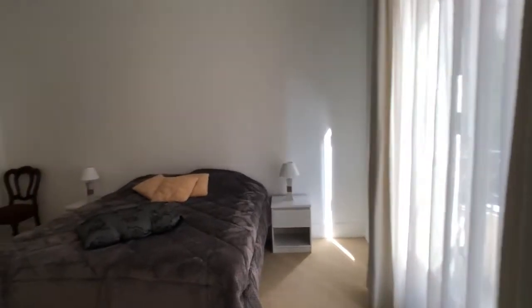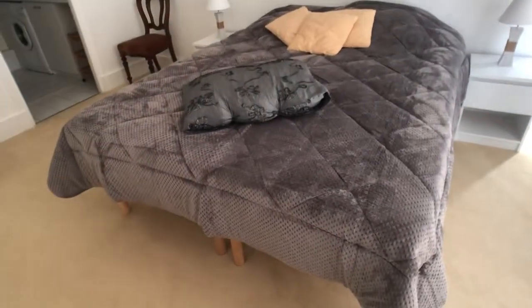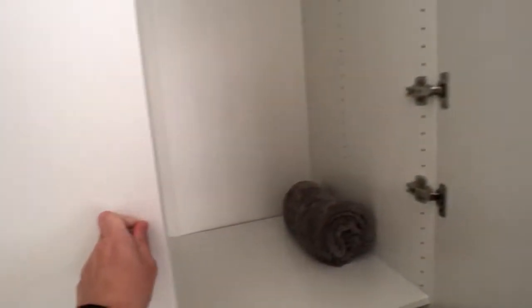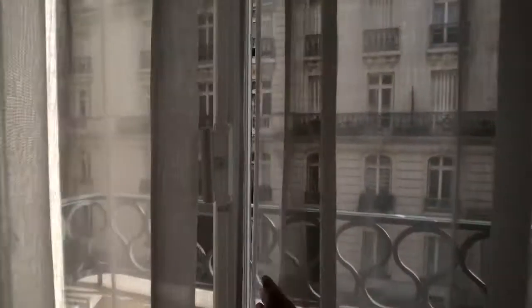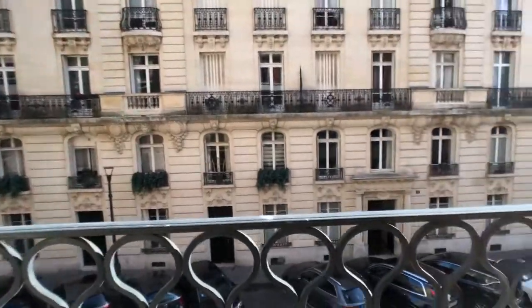Then through the bedroom, there's a double bed. The landlord just told me that the mattress is new. You have night tables, chest of drawers, everything is new. And then a nice closet, with some hanging space and some drawers. And then again, the window takes us to the same balcony that I just showed you before. So it's the same view. And it's a nice big window. That's a nice view. It is very Parisian.